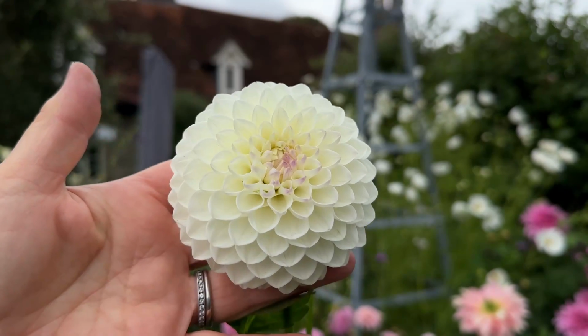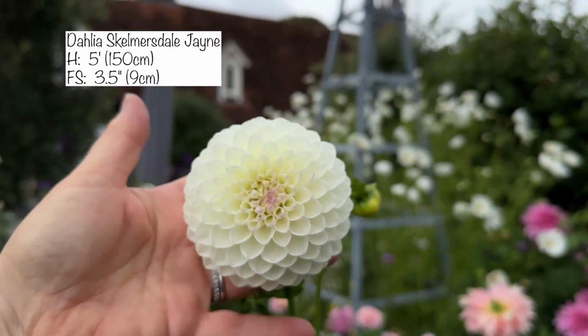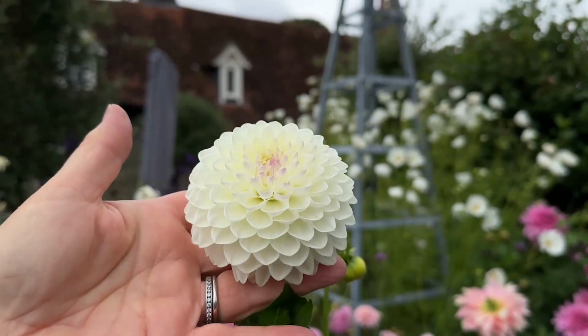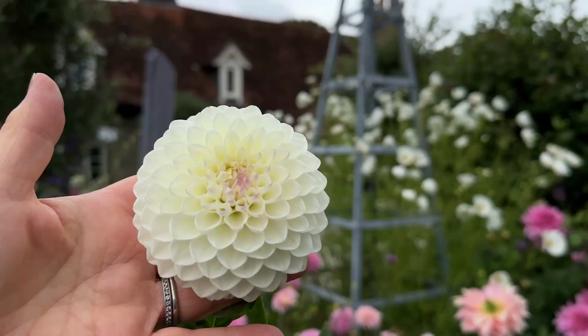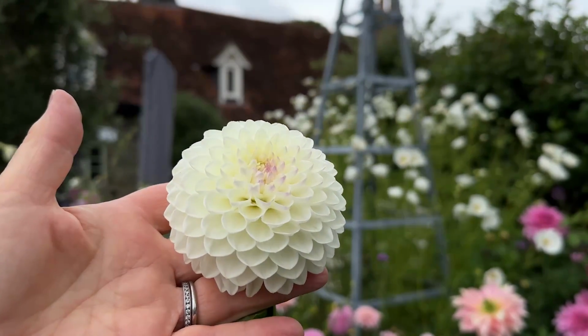This particular flower is not very big, but they do come slightly larger than this, so I would say this is possibly not the best example of its size. This one's about 2.5 inches across. I'd say they probably get to about 3 inches across, especially if they're not buried amongst other flowers. It would be a lot happier.